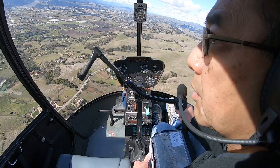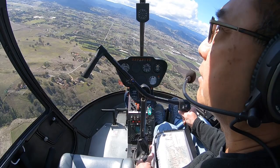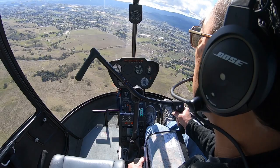Routine traffic, helicopter 62 Sierra Alpha, 2 miles to the east at 2000. Going to be entering 45 to downwind for 32, San Martin. San Martin traffic 3151 Echo on downwind for runway 32 right traffic, San Martin.